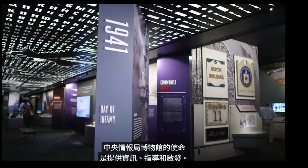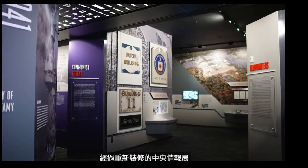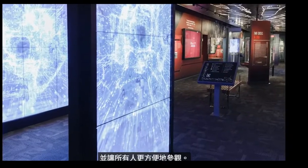The mission of CIA Museum is to inform, instruct, and inspire. With its new renovation, CIA Museum proudly highlights agency history with greater accessibility to all.